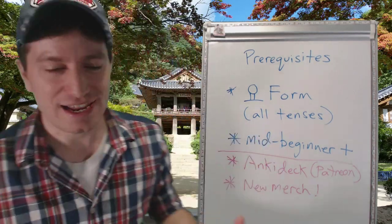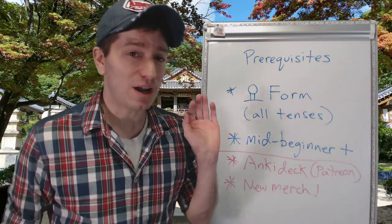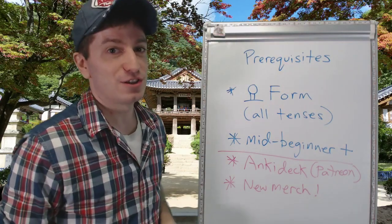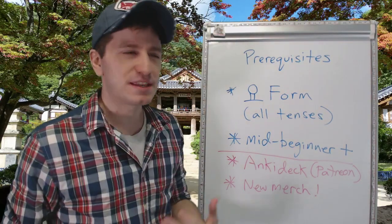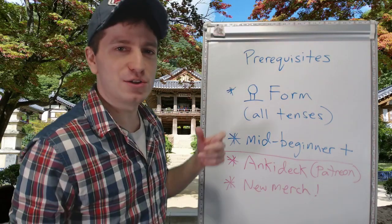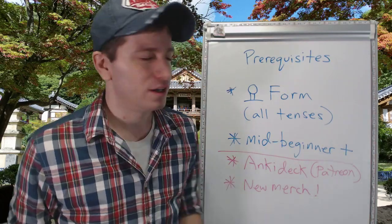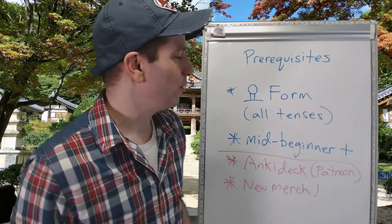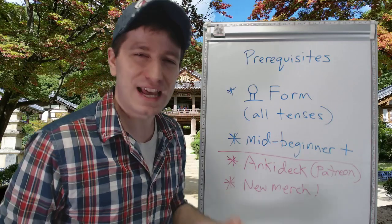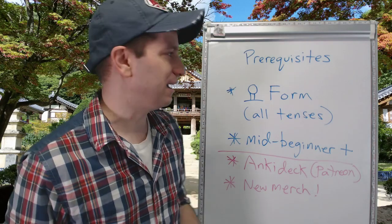So today's lesson is going to be about 버리다, as you can see in the title. The prerequisites for today's lesson are really, you've got to know the yo form, all tenses, specifically past, present, and future tense. So if you're feeling good, you can conjugate regular present tense. For example, 공부하다 can become 공부해요, or past tense 공부했어요, or future tense 공부할 거예요. Then you're totally fine. As well as I'd recommend other tenses, like 공부한 거예요, 하는 거예요, like that.